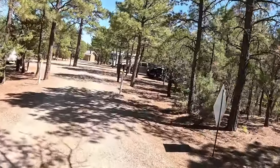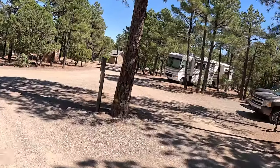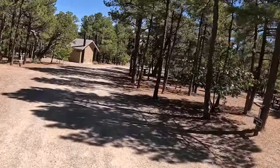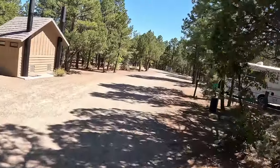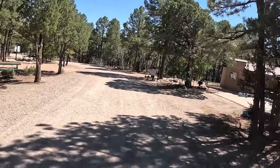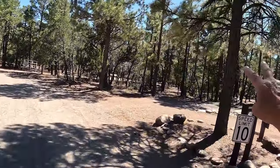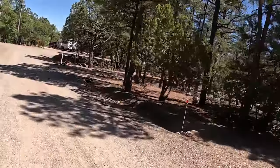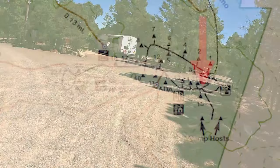They have a campground park office, but it's closed. And it looks like they have a ranger living on site. That's the office, but it's closed. There's two water spigots, but one of them is locked up. I'll give you a look at the dump station, and then we'll spin around and go the opposite direction.